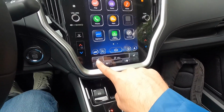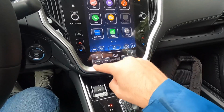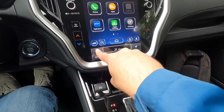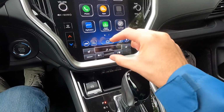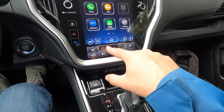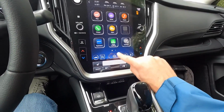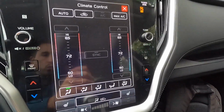But you get heated front seats, both with 3 levels of adjustability as standard with the Premium. So that's your heated seat button right there. This is also your climate control stack that is on the screen at all times. So if you guys wanted to bring the climate control throughout the entire screen, you got to click right here, and then this is what your climate control screen looks like.